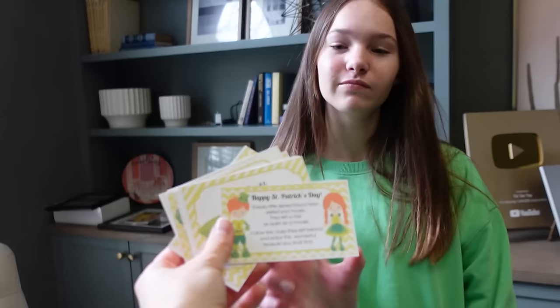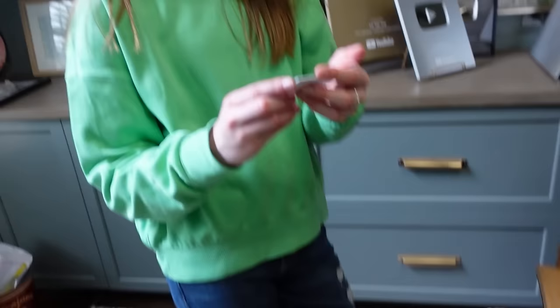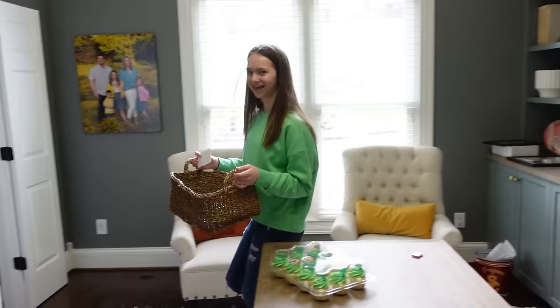I hear your clue cards. Thank you. You've got all sorts of little fun surprises and our cupcakes. You think you can figure it out and know where to place everything? I think so. I think you can. You're gonna be our leprechaun for today. I'll be the leprechaun. All right. Good luck, Addie. You can do it. Thank you.